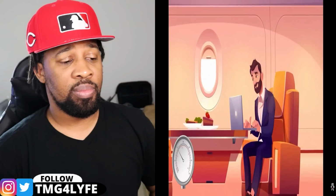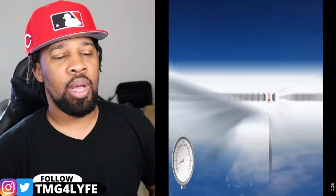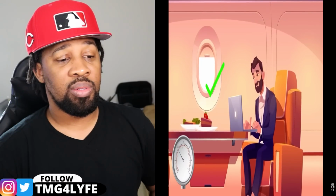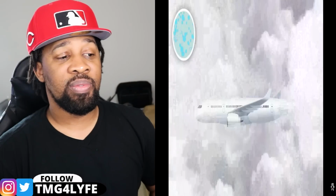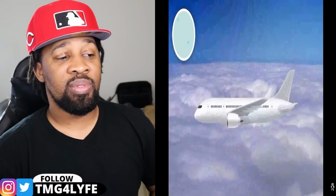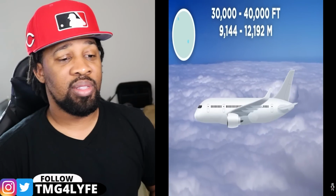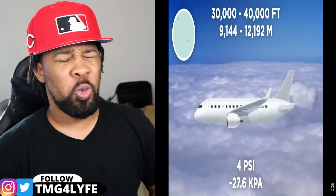In an airplane, the cabin's air pressure is much greater than the air pressure outside of the plane, so well-fortified windows are essential in maintaining comfortable breathing conditions for those on board. Our lungs are accustomed to working at air pressures of around 14.7 pounds per square inch, which is the typical pressure at sea level. The higher you travel, the more spread out these air molecules become, and by the time you get to between 30,000 and 40,000 feet, the altitude an airplane flies at, that air pressure plummets down to a measly 4 pounds per square inch.